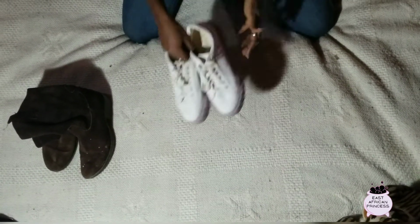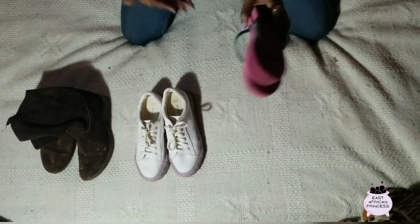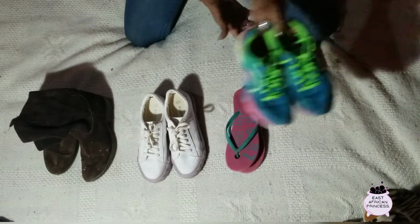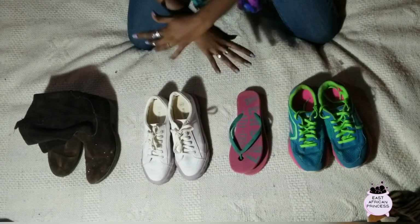They're very vintage. They go with dresses, skirts, and then slip pads. You know, you have to make sure the bathrooms are clean. The next thing is sneakers that go with jeans and anything. So that's it. That's all I need.